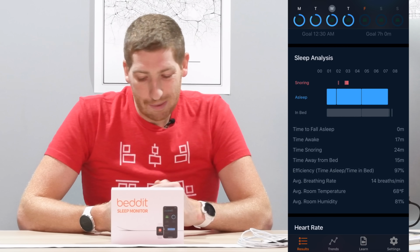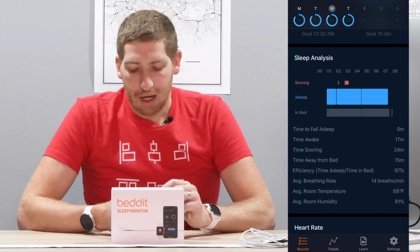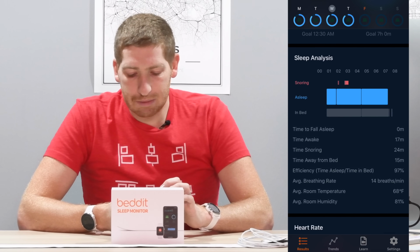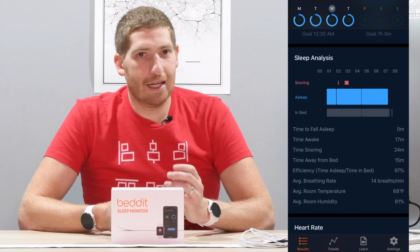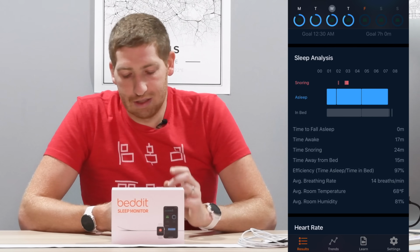I was in bed until somewhere between 7 and 8 o'clock. You can't really tell with the app, which is sort of part of the frustration here. None of this stuff is clickable. I can't expand any of this. I can't click on any of this and get any more detail. All that functionality is kind of gone these days.